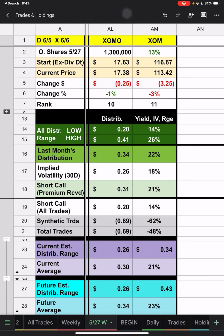And the last one here, we have Zomo at 1.3 million outstanding shares, which has increased 13%. Zomo is doing better, it's only down 1%, while Exxon is down 3%. I must have missed whoever was number one, or maybe I mentioned it, I just don't remember. I was going to say the first and the last. I must have skipped them. But anyway, we have the previous distribution range here of 20 to 41 cents. Last month was 34 cents. Based on the current IV, we're looking at 26 cents, and based on the short call premium, 31 cents. So our future estimated range here is 26 to 43 cents, with an average of 34 cents.